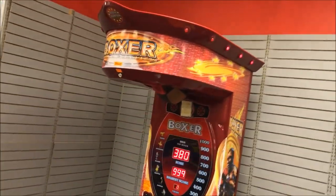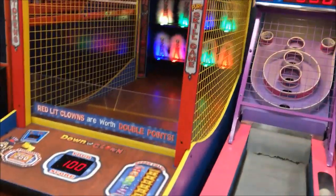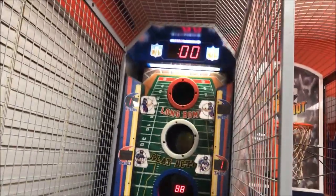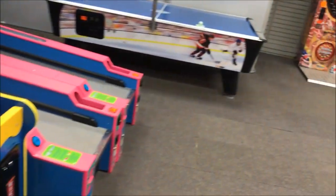They have the Boxer. You know, you punch it and it tells you your number. Air hockey, some ice ball back here. Down the Clown. Super Shot. 2-minute drill, which is actually really surprising. I've never seen an arcade outside Dave & Buster's that has a 2-minute drill. And that's about it, guys.